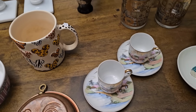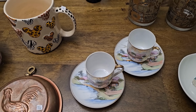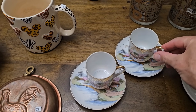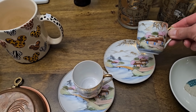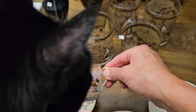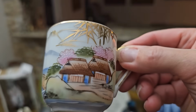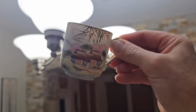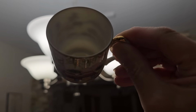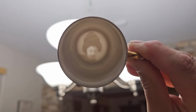Over here is something I wanted to show you after we saw those dragonware cup and saucer sets on the shelf in Goodwill. This is a pair of, I believe they are Kitani ware. Hi, Bandit. Hi, friend. You want to see too? Lovely design, beautifully painted. And the surprise that I have for you, always be mindful and check these dragonware cups for this, is the lithophane on the inside. A beautiful image of a geisha.